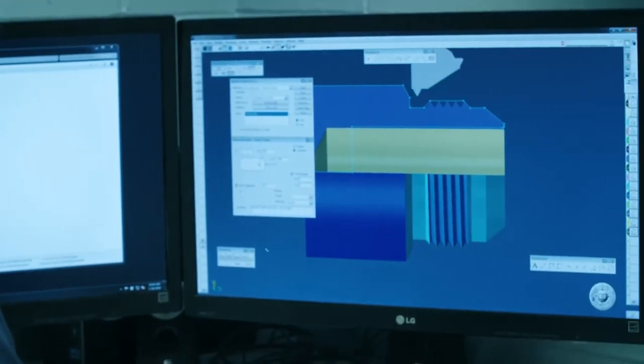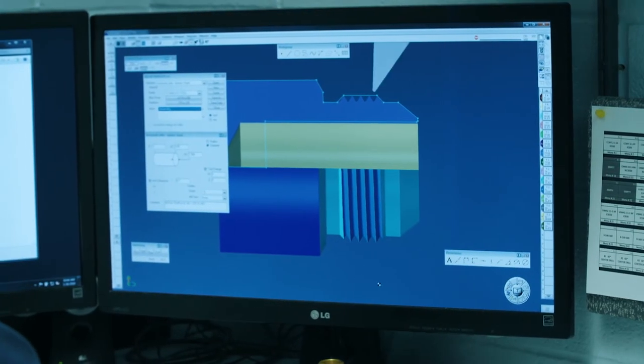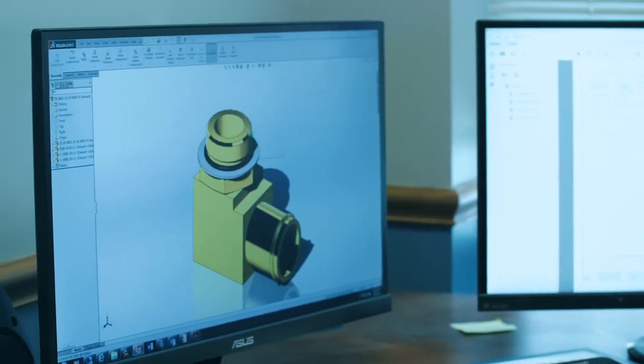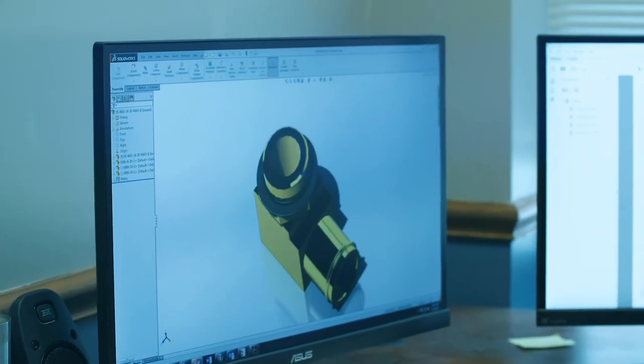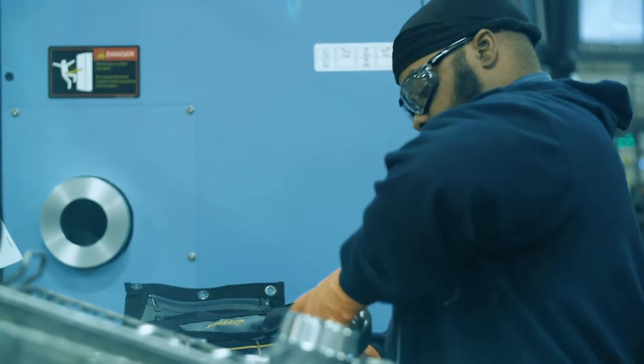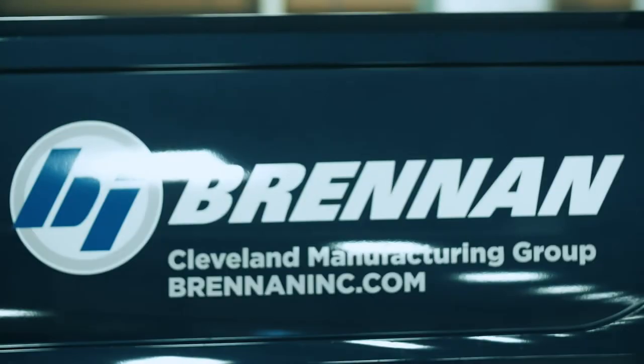Brennan's team of skilled artisans, engineers, and project managers do more than just follow form and function. We continually improve our processes and analyze the flow of our manufacturing environment, enhancing the experience for our industry partners. We're confident we can support your business needs, and we are ready to work for you.